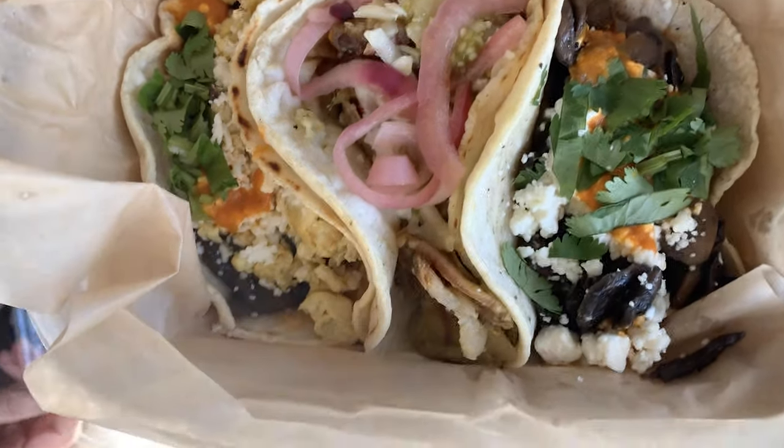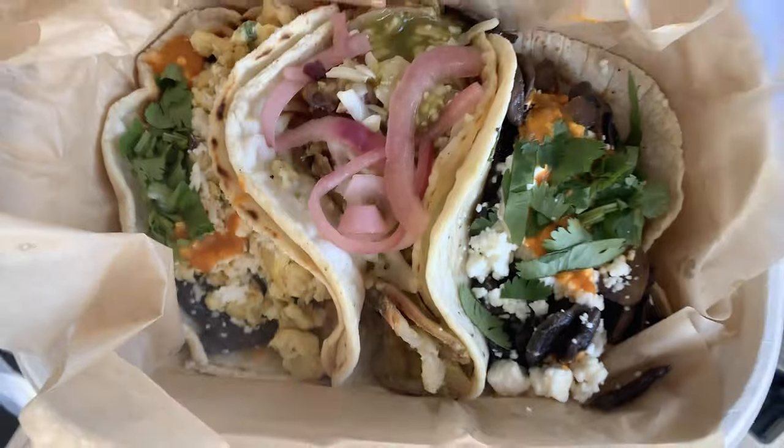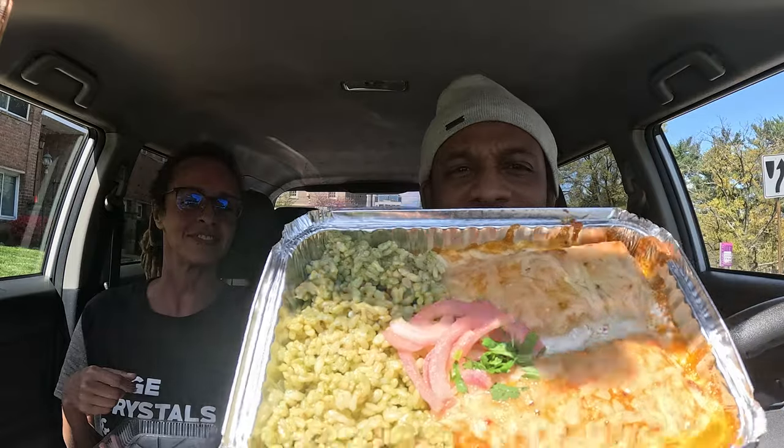Y'all see that? All right. Oh yeah. My favorite order, the enchiladas that I had the idea of getting. So happy I got to get that. My idea. I remember they brought those out of the oven.